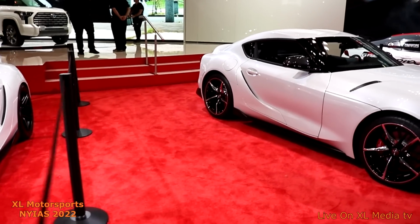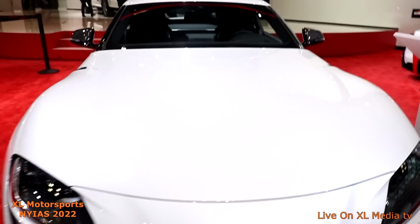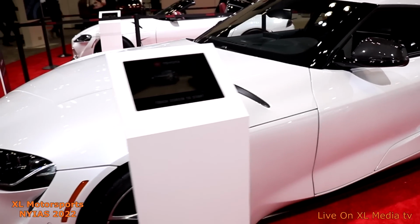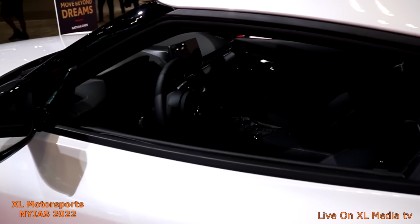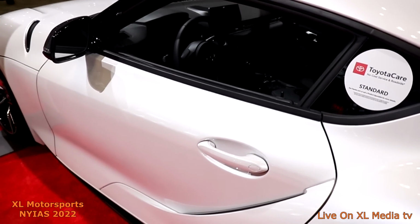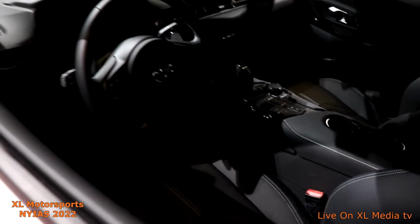Okay. We're gonna check out the hard top. This is the hard top Supra. Different interior, all black. Let's give it a little brightness on there. See, all black.